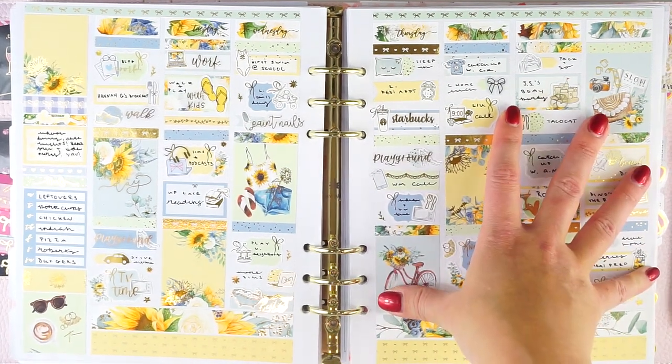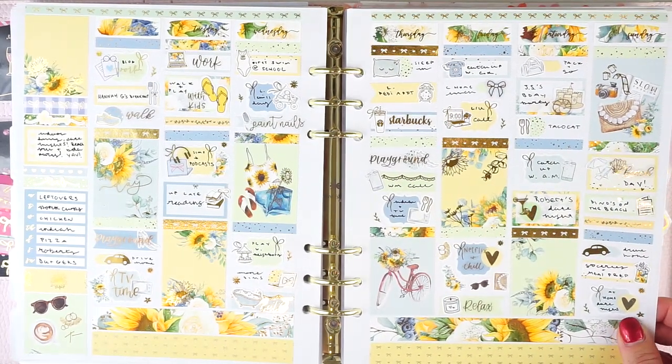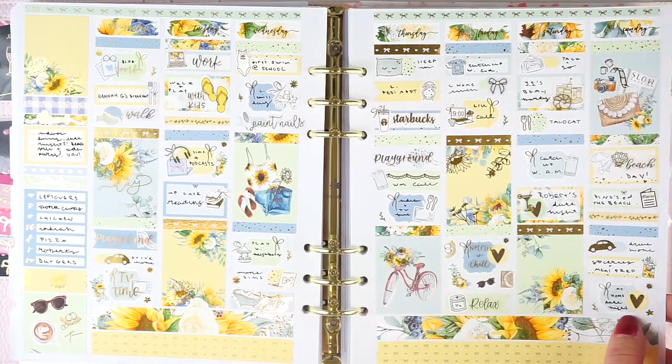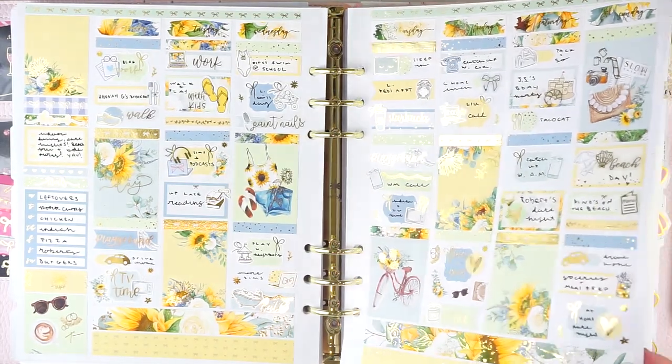No, this kit from Paper Moose Crafts. Sorry, lost my place on my spreadsheet there. This kit from Paper Moose Crafts, which was called Sunflower, has just really, really pretty sunflowery vibes. I really like sunflowers. I've got some more sunflowers coming in the fall, but I just thought this was a very, very pretty late spring kit.